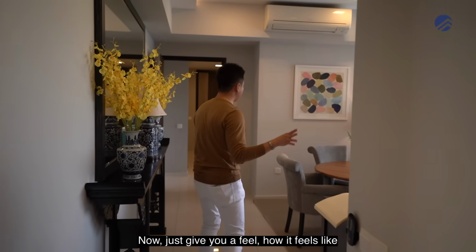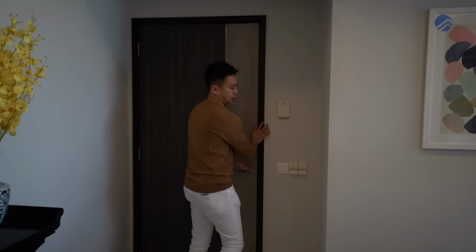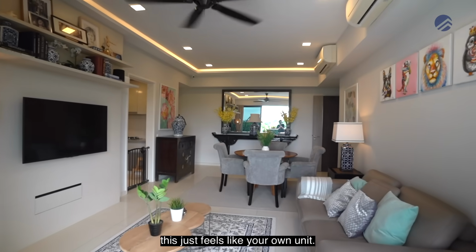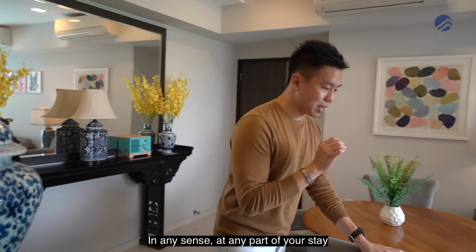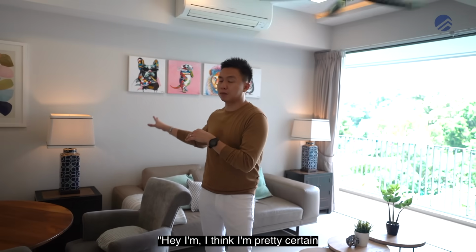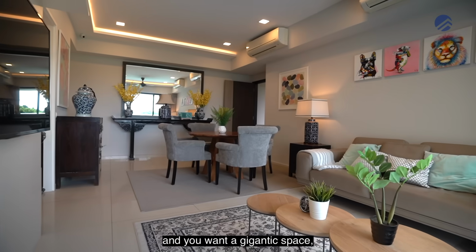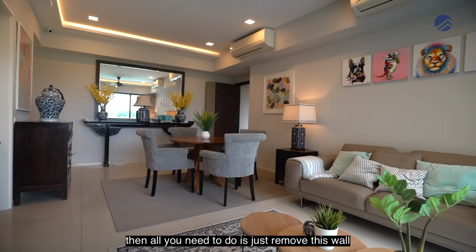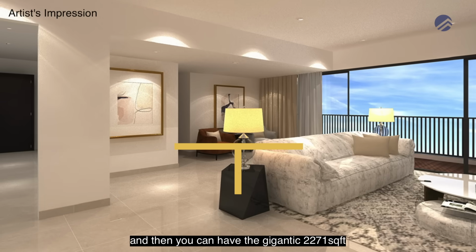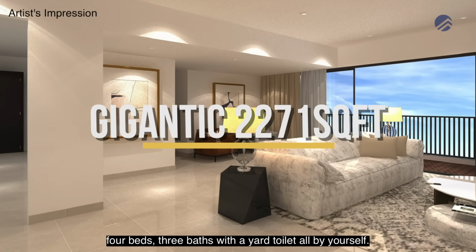Now, just to give you a feel of how it feels like when you rent out the other unit. So you'll close this door. This will be your main door, and of course with the divider at the balcony, this just feels like your own unit. In any sense, at any part of your stay, if you decide that, hey, I'm pretty certain that I'm not going to rent out the 1 bedroom anymore, and you want a gigantic space, then all you need to do is just remove this wall, and then you can have the gigantic 2271 square feet 4-bed 3-bath with a yard toilet all by yourself.